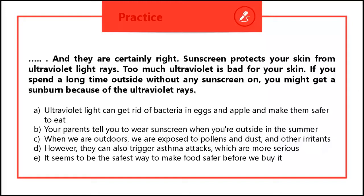B. Good. Great. Yes, this is B. This is B because it says your parents tell you to wear sunscreen when you're outside in the summer, and they're certainly right. Who? Parents.